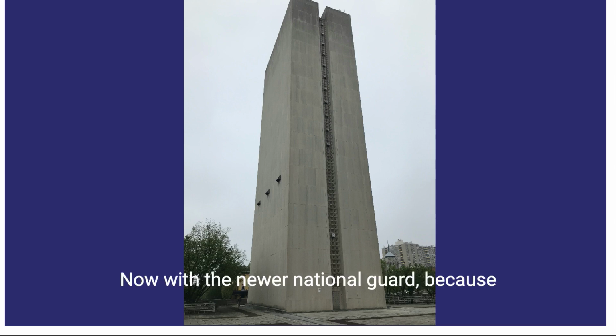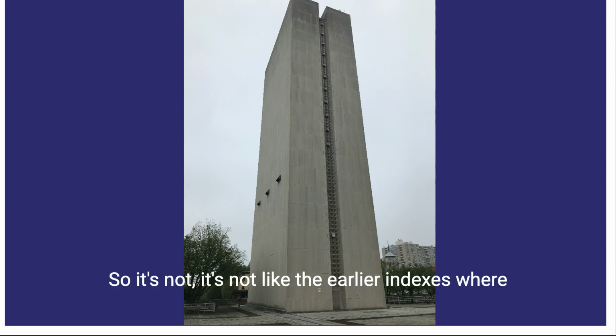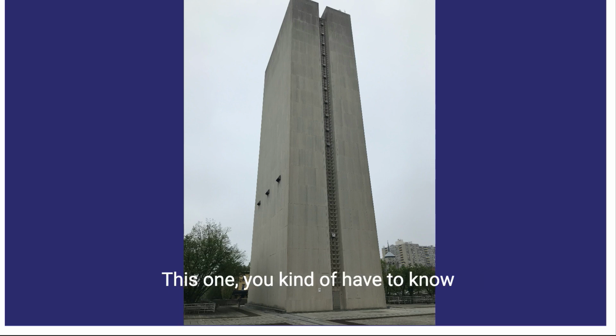Now, with the newer National Guard, because we're starting to get post-World War II National Guard records in our collection, they do have cards, but you have to know when they're discharged to use those. So it's not like the earlier indexes where you just look by name and see if you can find it. This one, you have to know when they're discharged. Okay.